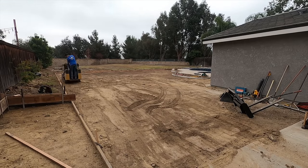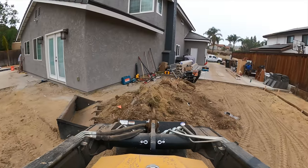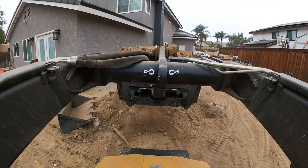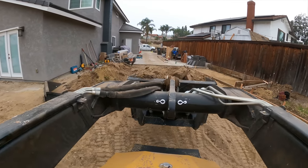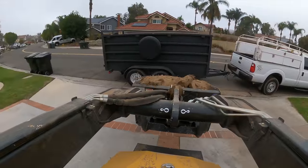So I got all the curbs set up over here on the left side, and it's just going to taper down at the bottom. The big rig already hit the road, and now I just did the fine tuning, generated a little bit more material, which will easily fit in my dump trailer.